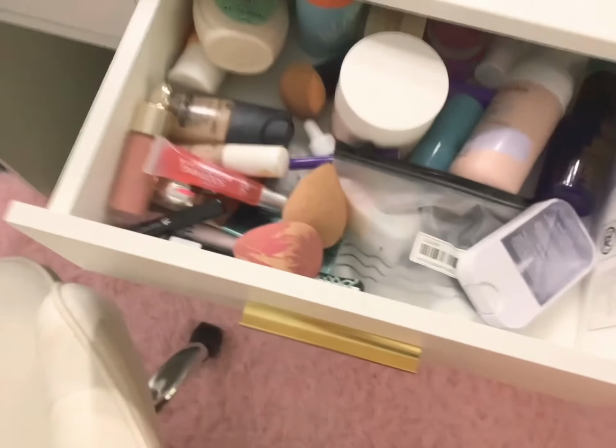My trash can. Okay, there's a bunch of stuff in my skincare drawer, so just wait until you see. There's garbage in there. Hold on. So here's my skincare collection.